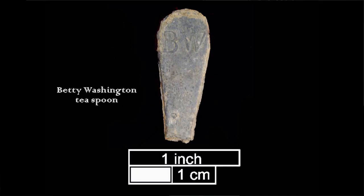And this is where it gets complicated. So Betty's being groomed to drink tea, to serve tea, to be a part of this whole tea ceremony. So she's got this teaspoon with her initials on it. This is not a really fancy teaspoon. This is pewter. This is basically a starter kit. This is how you start learning how to do the tea ceremony. Whenever she gets older, she's going to graduate to silver, probably after she's married. So this is the beginning of that.